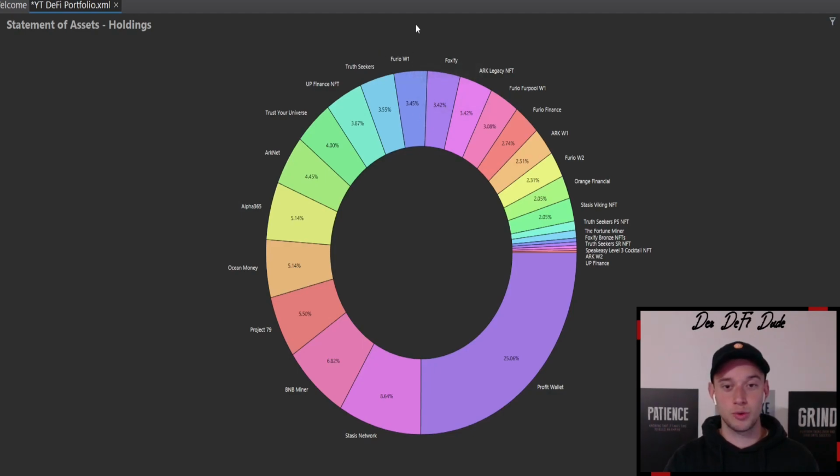Then of course my two Furio wallets where the Furpool and Furio Finance is included. They delayed Furio Finance again for another 30 days and the FUR price currently is very stable. It's sitting around 3.6 cents. So what I'm currently doing, I am just cashing out every single day.